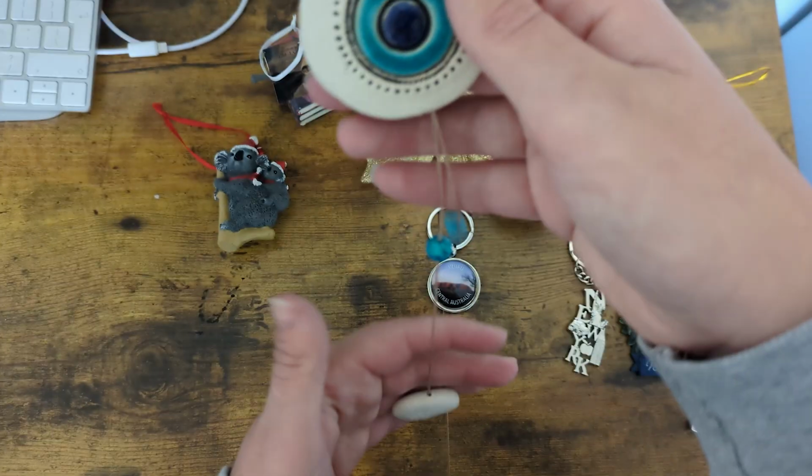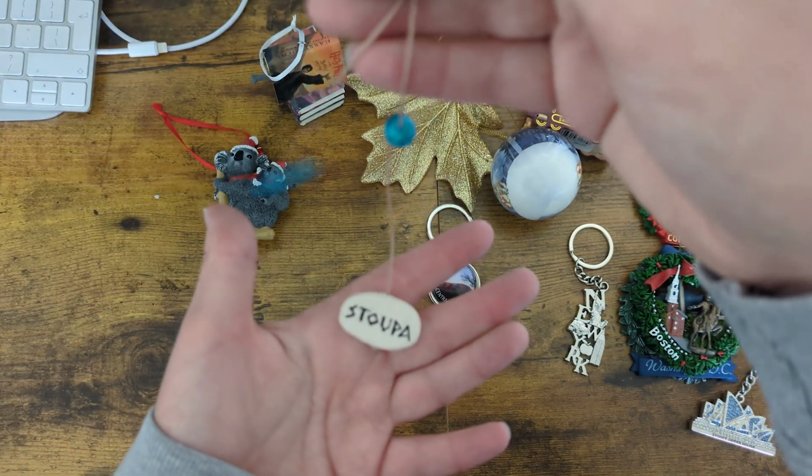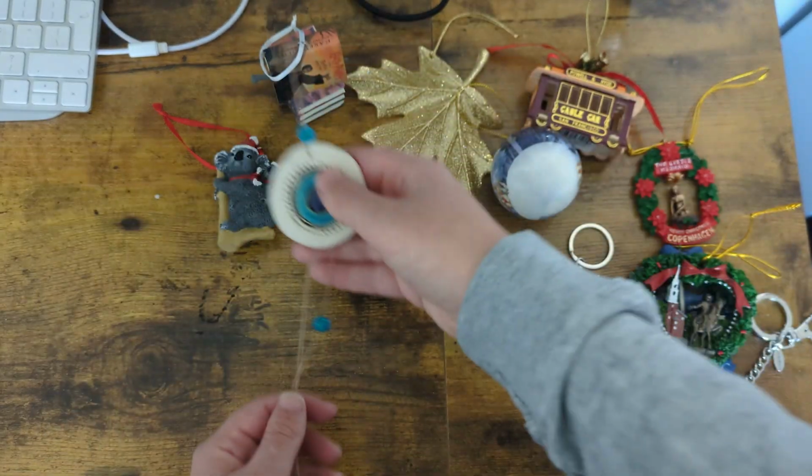Really like the colours on this one, and I like the fact it's got sort of bits dangling down as well, so you can look at them when it's hanging on the tree.